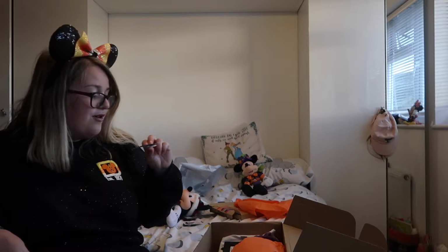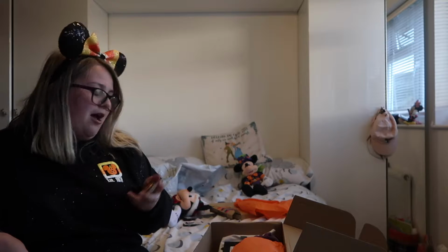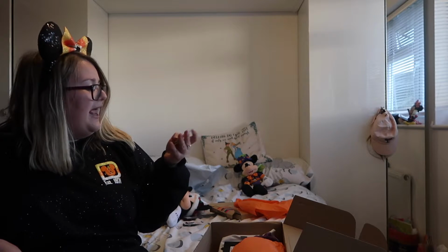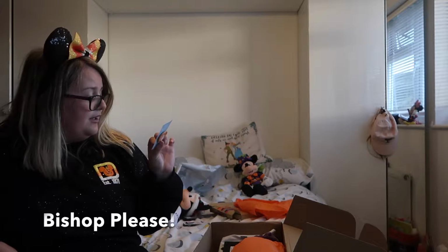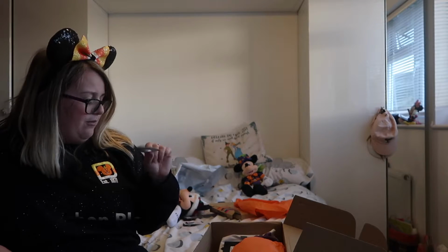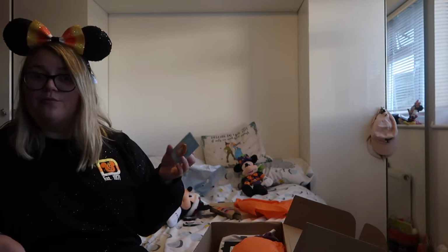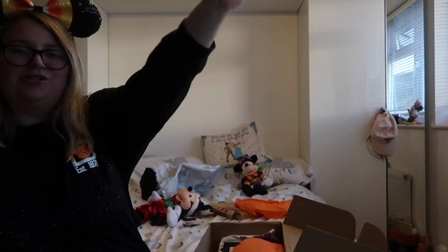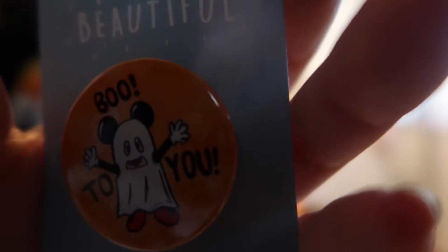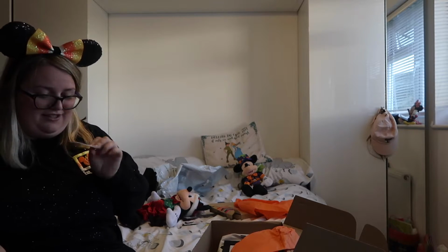Oh, that's so cool. So the first shop is Bishop Please and it is a Wicked. This is so cool. I love it. It's like a pin badge and it says Boo to you. Boo to you and you and you and you. Happy Halloween. I love it so much. I will show you this up close. Look at that, that's so cool. Oh, this is really cool. I'll get loads of use out of this.